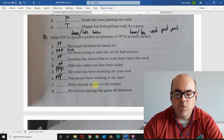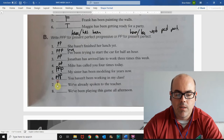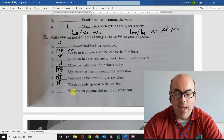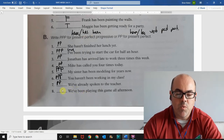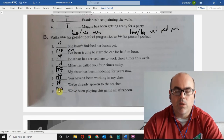We've already spoken to the teacher. Have spoken is this one. So present perfect. Number eight, we have been playing this game all afternoon. That's this one. So that is present perfect progressive.